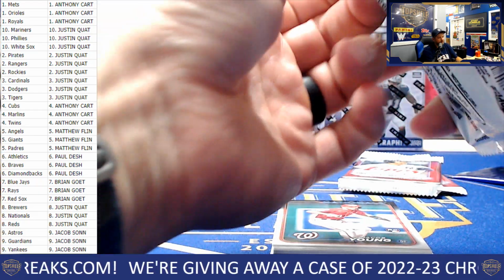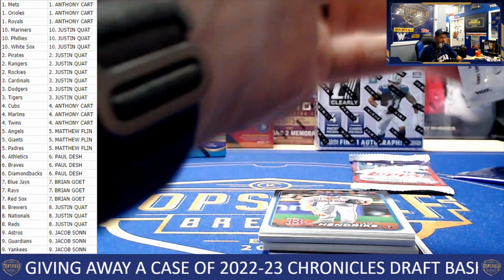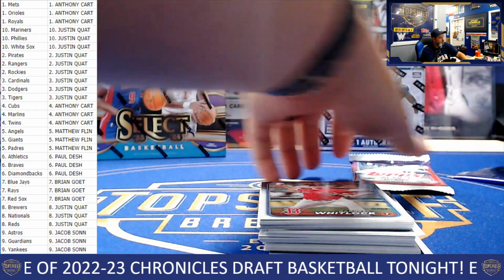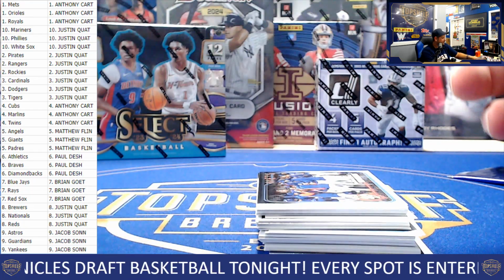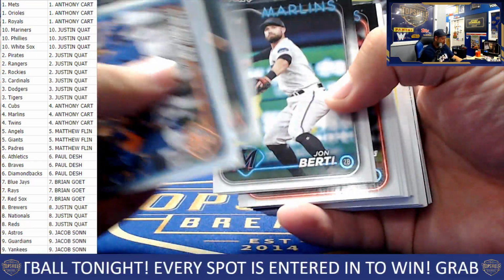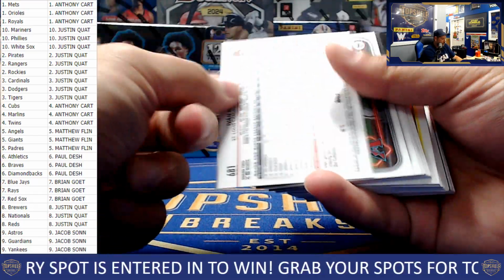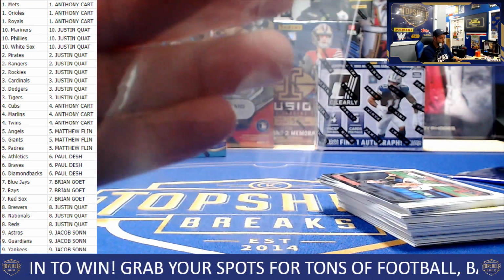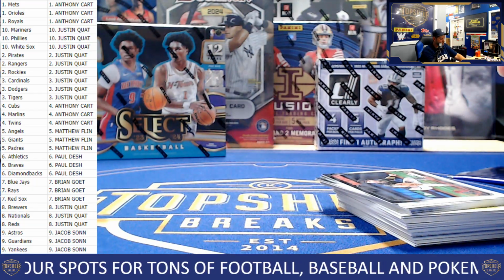Honestly, it's just fun to get excited about anything in Topps Series One or Two that's numbered to 25 or less. Doesn't happen very often. Usually it's like $2.99, $3.99, $5.99, $9.99, $20.24. Lots of stamps, lots of high numbered stamps. Ivan Herrera for the St. Louis Cardinals and the silver. Cardinals belonging to Justin as well.